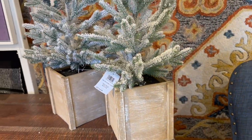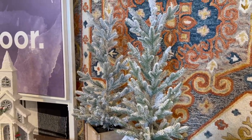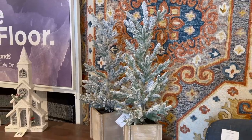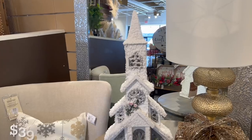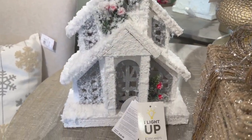Here is another option for a flock tree. These were $80 and I think they would be better sold as a set for that price, but they weren't, unfortunately. Now let's go ahead and browse some of their tabletop decor as well as some of their arrangements.